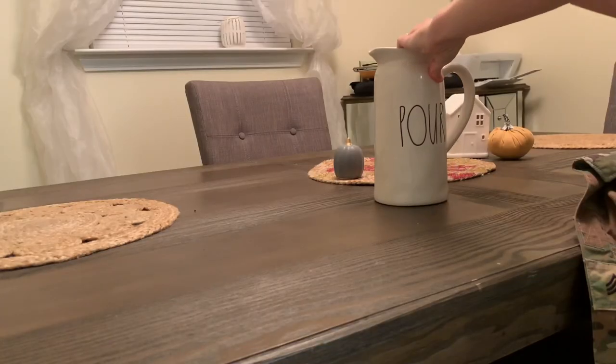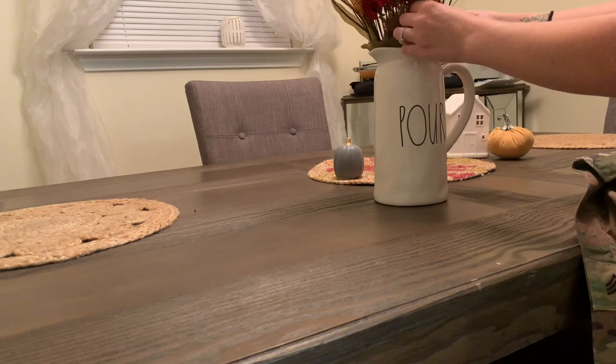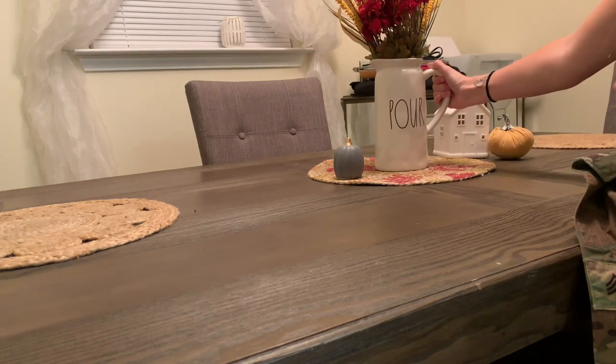Happy that I was able to use old and new decor because I think it really pulled everything together and I'm so happy with the way that it looks. The centerpiece is one of my favorites.